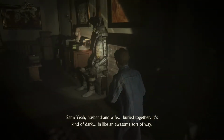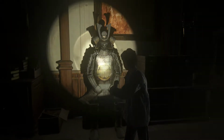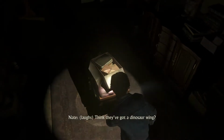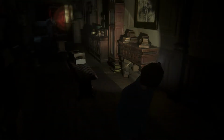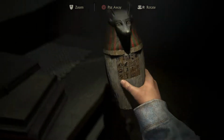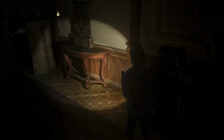Reclining figures. It's Etruscan. That's right. Yeah. Husband and wife. And buried together. It's kind of dark. And like in an awesome sort of way. Yeah. Awesome samurai guy. This place is like a damn museum. I think they've got a dinosaur wing? Wouldn't surprise me. Organ jars. Cool.